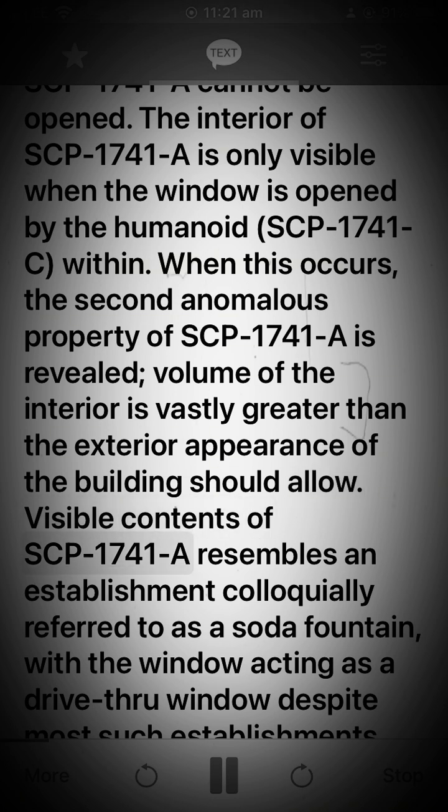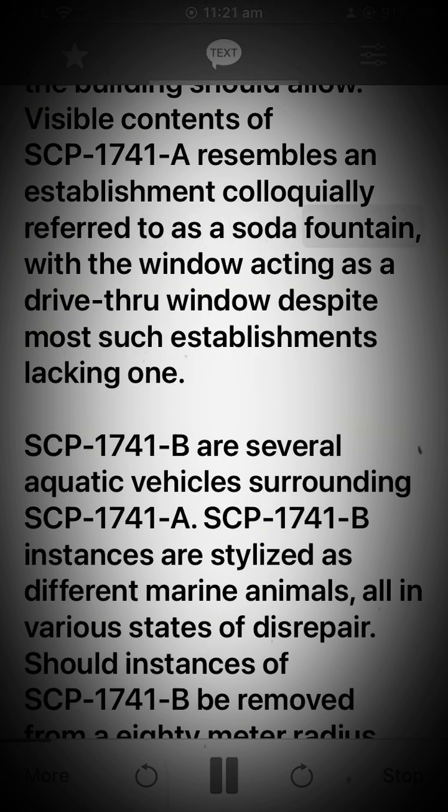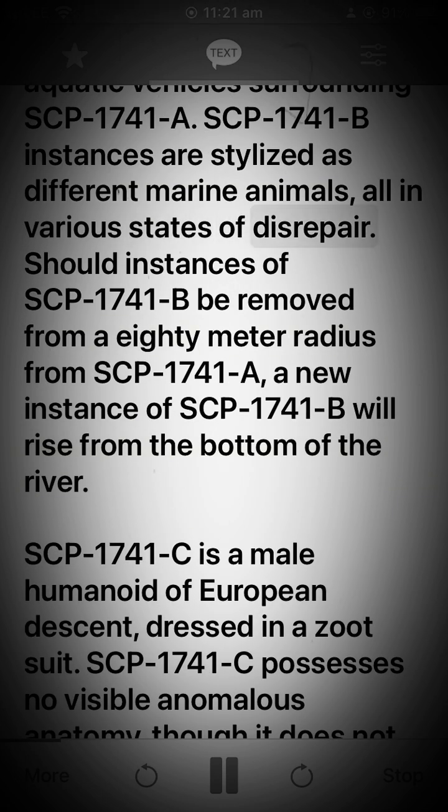Visible contents of SCP-1741-A resemble an establishment colloquially referred to as a soda fountain, with the window acting as a drive-through window despite most such establishments lacking one. SCP-1741-B are several aquatic vehicles surrounding SCP-1741-A. SCP-1741-B instances are stylized as different marine animals, all in various states of disrepair. Should instances of SCP-1741-B be removed from an 80-meter radius from SCP-1741-A, a new instance of SCP-1741-B will rise from the bottom of the river.